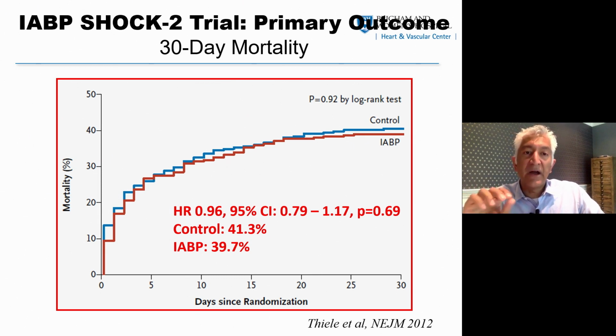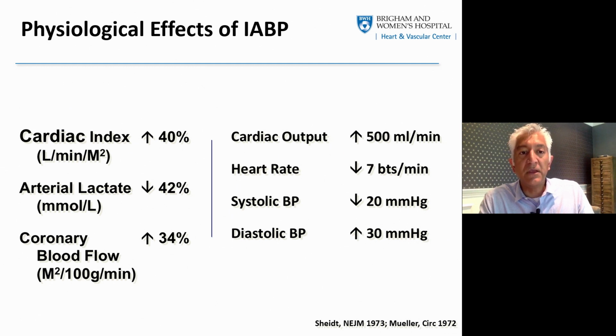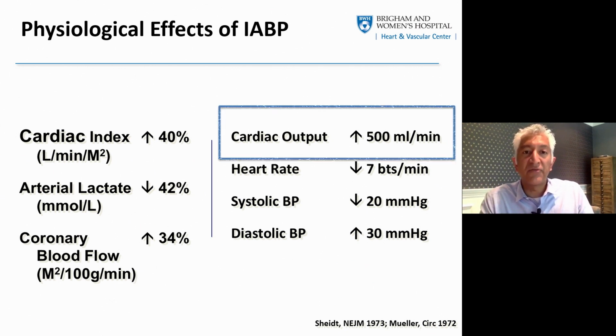There is some data about use of balloon pumps compared with medical therapy in shock, and it really doesn't support routine use of the balloon pump, because in this trial, IABP-SHOCK II, there was no impact on 30-day mortality. So effective in hemodynamic stabilization in some patients, useful in that regard, but not clearly impacting long-term outcomes. What are the physiologic impacts? Some improvement in cardiac index on average and improvement in indices of perfusion, but only a modest improvement in cardiac output of about half a liter per minute. Sometimes that's enough, but often that's not enough for patients in the throes of more advanced shock.